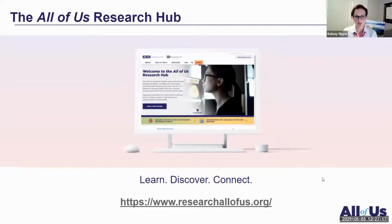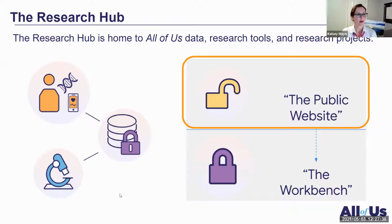Our All of Us Research Hub can be found at researchallofus.org. I encourage you to pull up this website if you haven't done so already. It's essentially the front door that we welcome you to come in and learn, discover, and connect with the program in our growing research community. We have two important aspects of this hub, all of which is designed at becoming a home for the All of Us data set, research tools, and research projects.